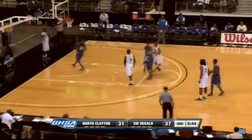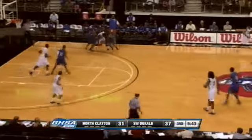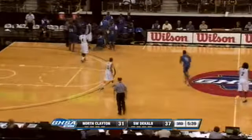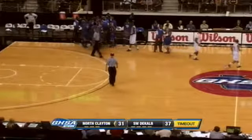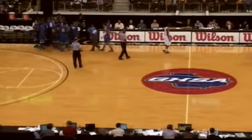And now North Clayton's going to come out in some full court pressure. Holloman triggers it into the corner, and that's going to be stolen. And a timeout by North Clayton. They're going to end up with the basketball. Price couldn't handle it in the backcourt. Good job there, trapping by Agard and Hunt.